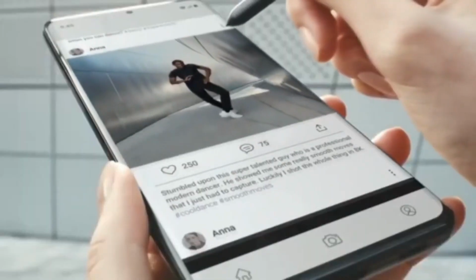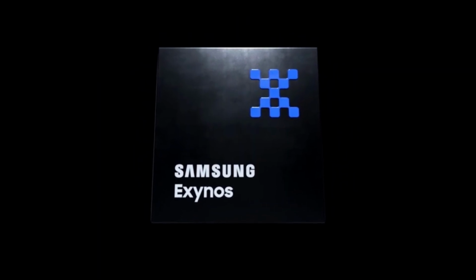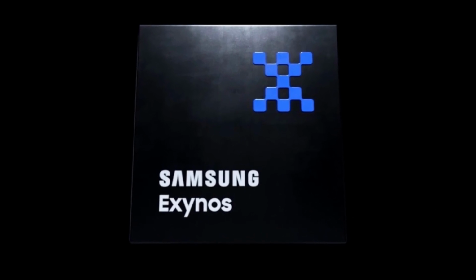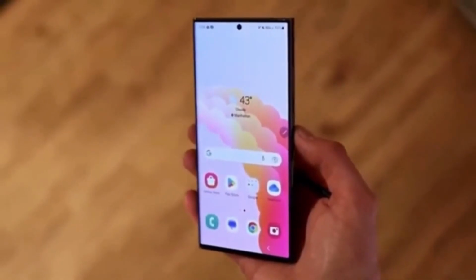But inside, things are staying pretty much the same. The Galaxy M36 will have the same Exynos 1380 processor that was used in the M35. So, if you were expecting a major speed boost or new features, you might be a little disappointed.